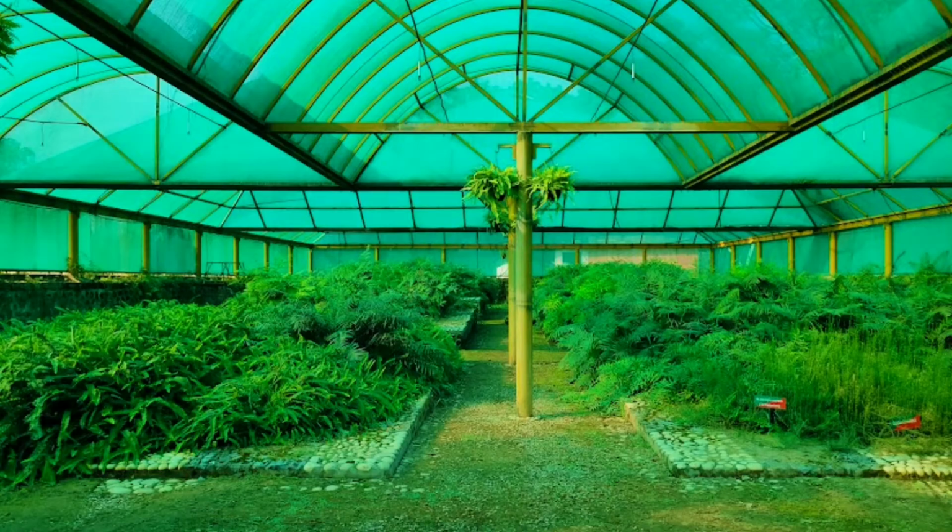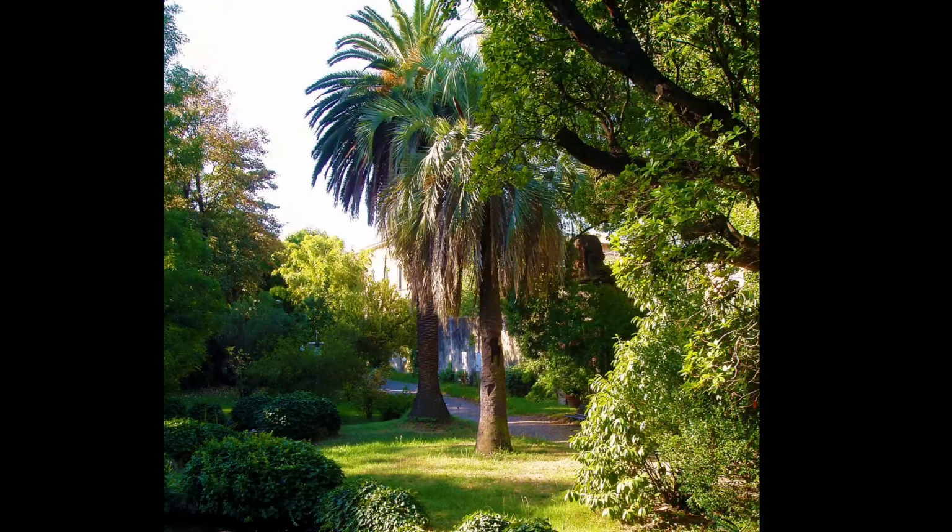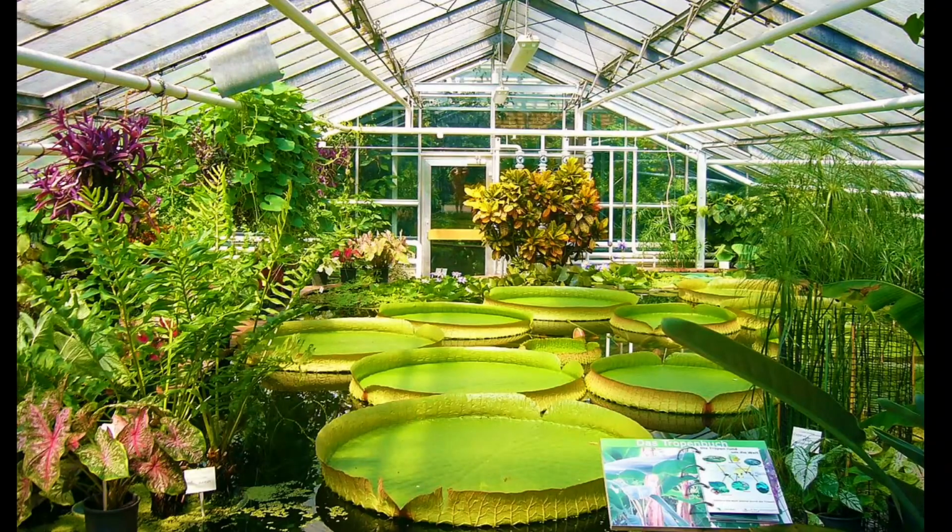The botanical garden that lies between the Rock Garden and Sukhna Lake is spread on an area of 88 acres. The best part about this garden are the rare species of plants and small lily pools.